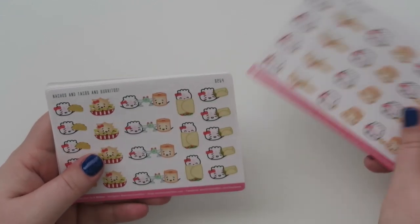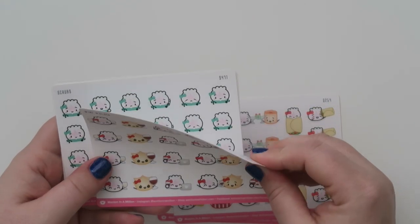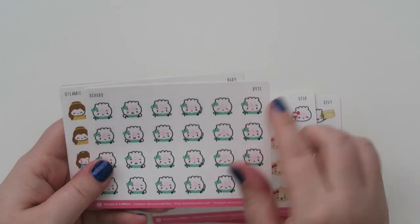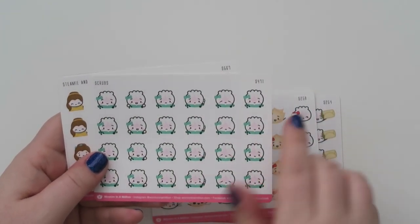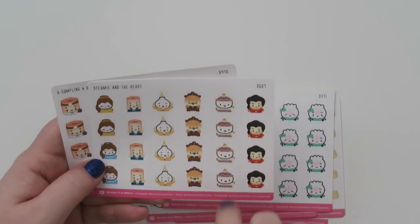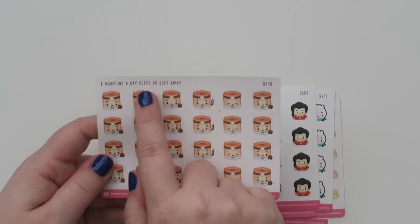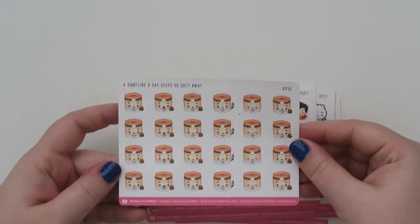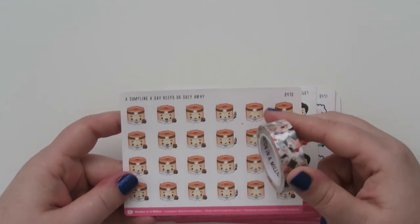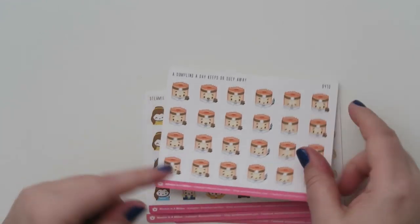So I got a pizza sticker sheet, I got the nachos and tacos and burrito sticker sheet, I got the 1 o'clock sticker sheet, I got the scrubs sticker sheet with all the different expressions on there, very cute. I also got Steamy and the Beast, so we've got some Bells and Mrs. Potts and Lumiere and all that. And then I got some A Dumpling a Day Keeps Dr. Suey Away. Oh, this is Suey. Okay, so this is the Suey on here too. So anyway, I've had a lot of medical appointments and stuff, so I figured some of those medical ones would be great. You're gonna see more medical things coming up in this haul.